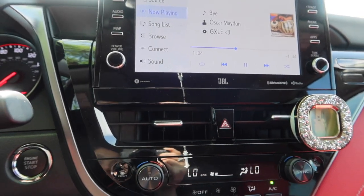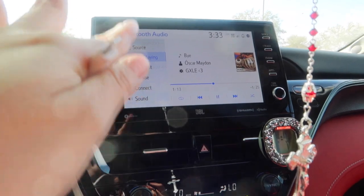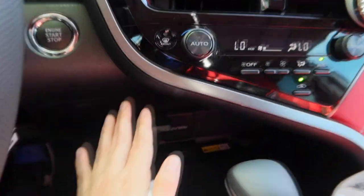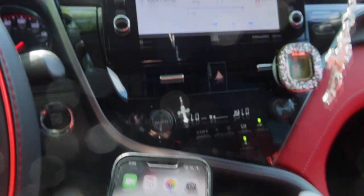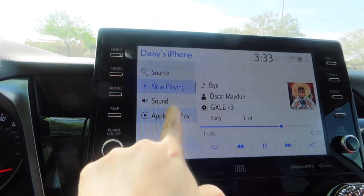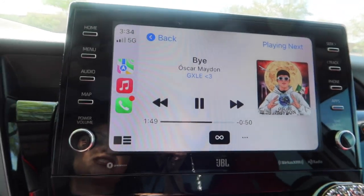I know someone commented on my car video that this is CarPlay friendly, which means that it's Apple friendly, but it's only if you connect it to your USB cable. So let me show you guys. If you see right here, Apple Car connected, and you have to go to Apple CarPlay, and now it shows, obviously, your phone.